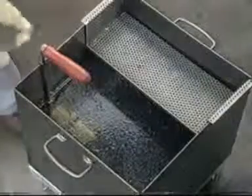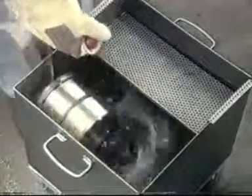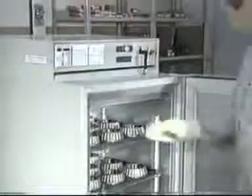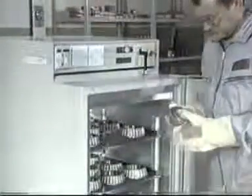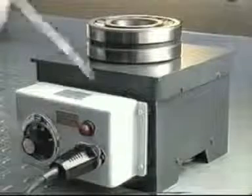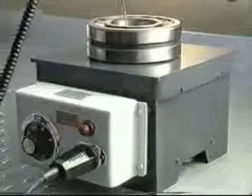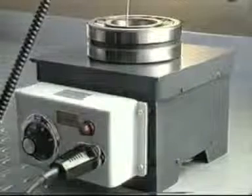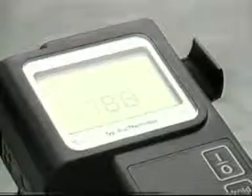You can also heat up the bearings in an oil bath, in a heating cabinet, or on a heating plate. Remember, the temperature mustn't be any higher than 120 degrees Celsius. That's 248 degrees for you Fahrenheit freaks. If you get the bearing any hotter than that, you could damage the material structure.